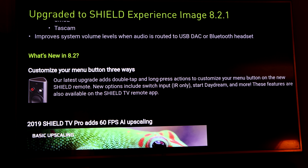New options include switch input, now that's IR only, start, daydream, and more. These features are also available on the Shield TV remote app.